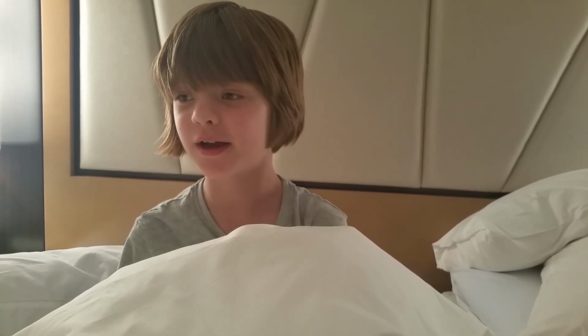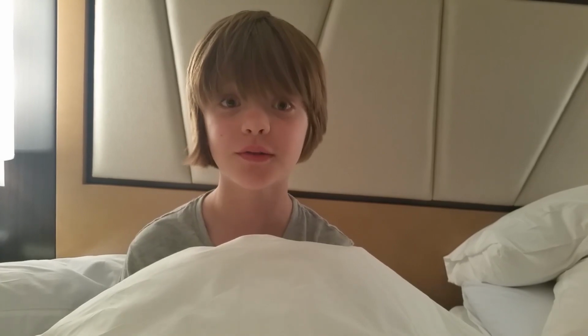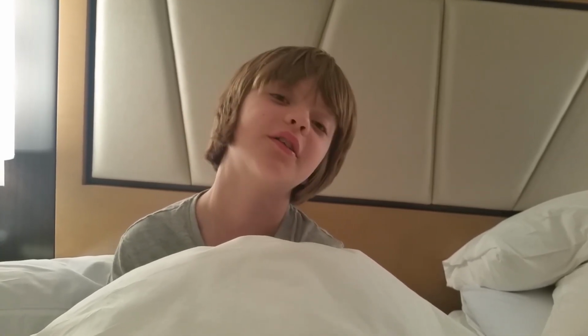So we're finally here in the hotel room, and we're really tired, so we're probably just going to go to bed. But it was a really exciting day, and tomorrow is going to be a really exciting day because we're going to the Ghibli Museum and to see the Nikko bus.